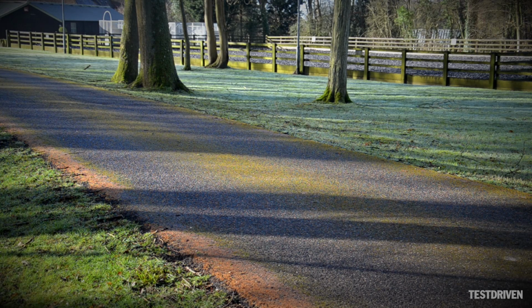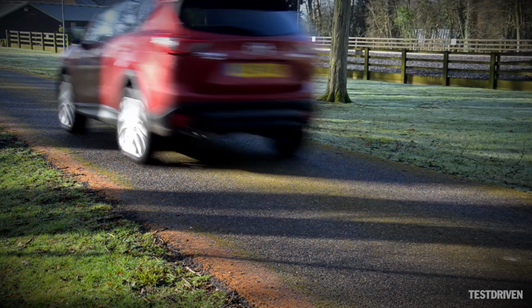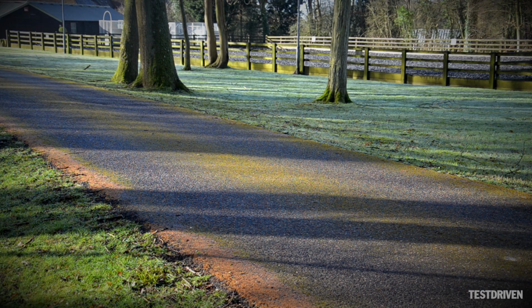So while Mazda may have been fashionably late to the SUV party, as it turns out, the CX-5 was well worth the wait.